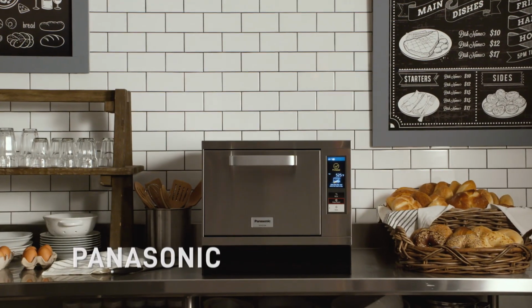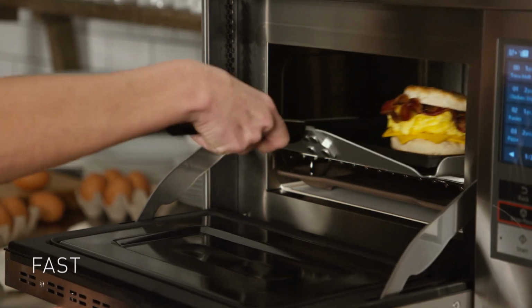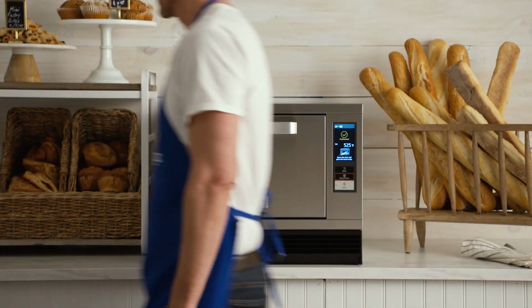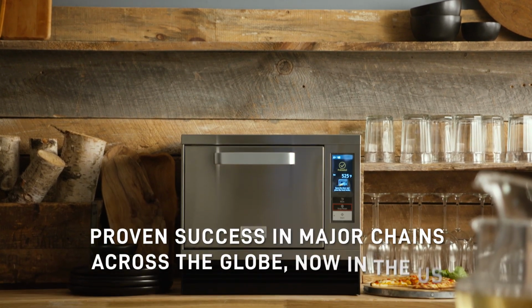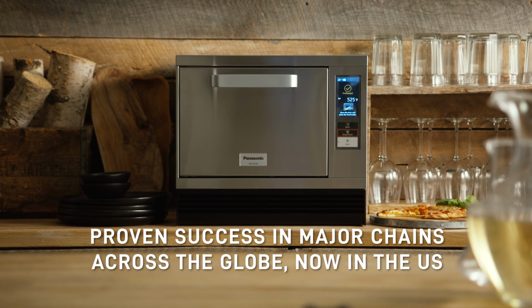Panasonic innovation comes to the world of high-speed ovens. Introducing the Panasonic NE-SCV2N, the fast, flexible, easily programmable high-speed oven designed to excite customers, save money, and drive business. With proven success across businesses in Europe and Asia, this innovative oven is now being released in North America.